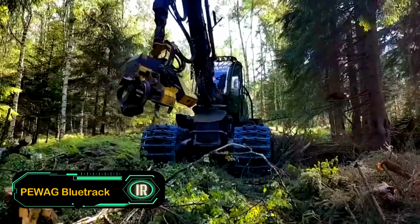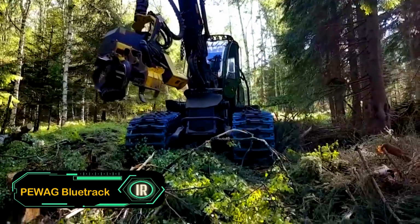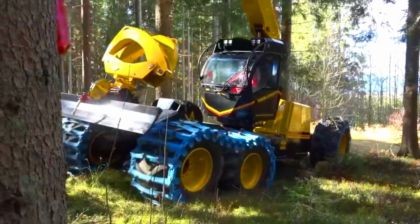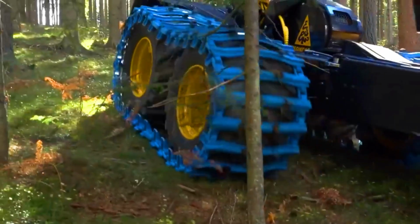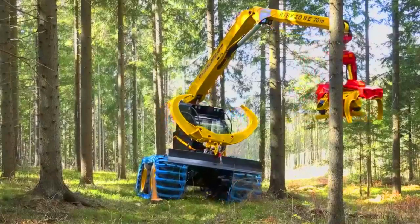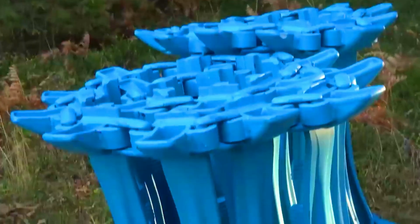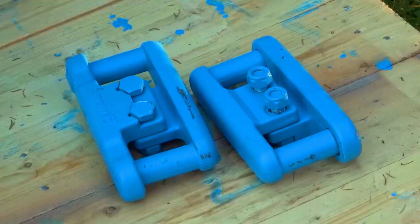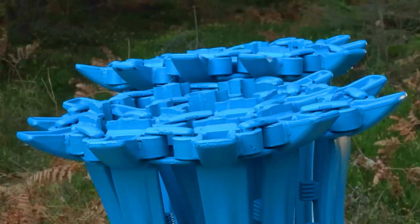PEWAG Bluetrack. Here's another device for super heavy off-road equipment. Bluetracks got their unusual name because the designers at PEWAG decided to paint them blue. They are especially useful in logging operations, where tractors and other heavy machinery need to navigate through thick forests and over fallen trees to reach clearings.